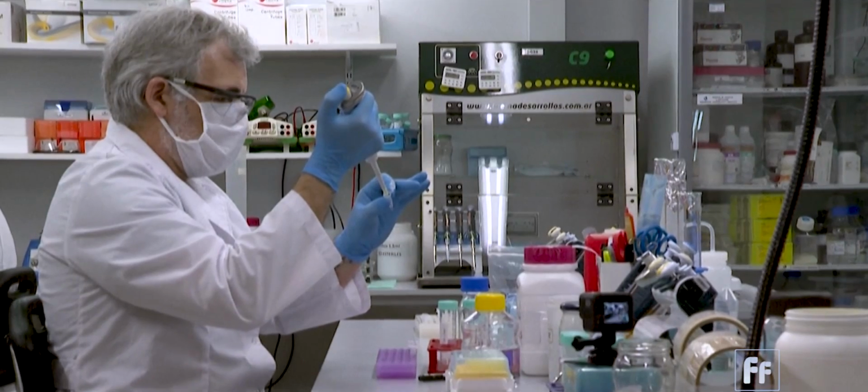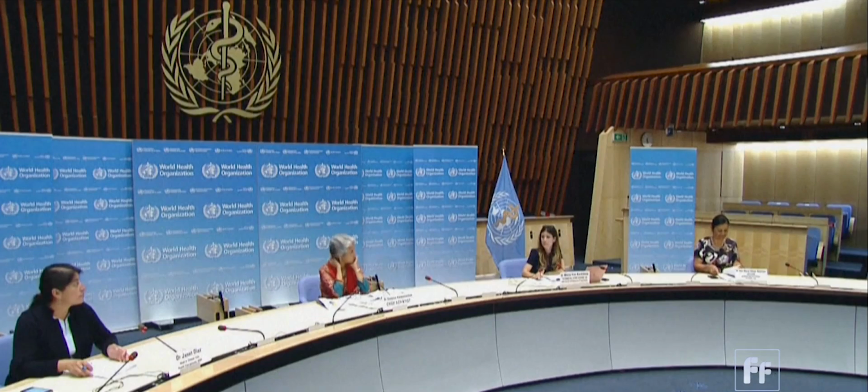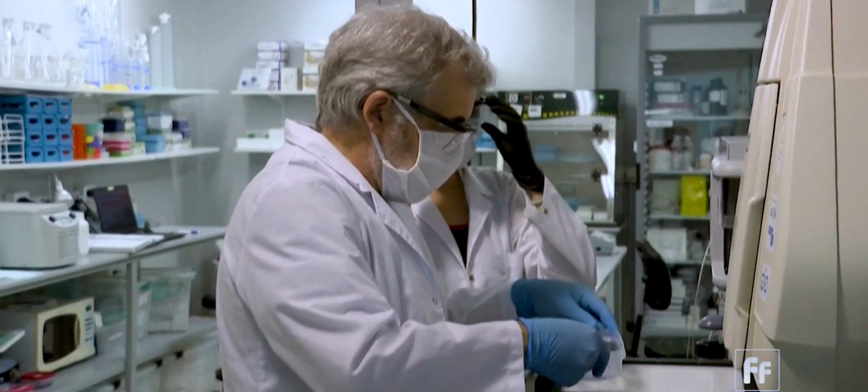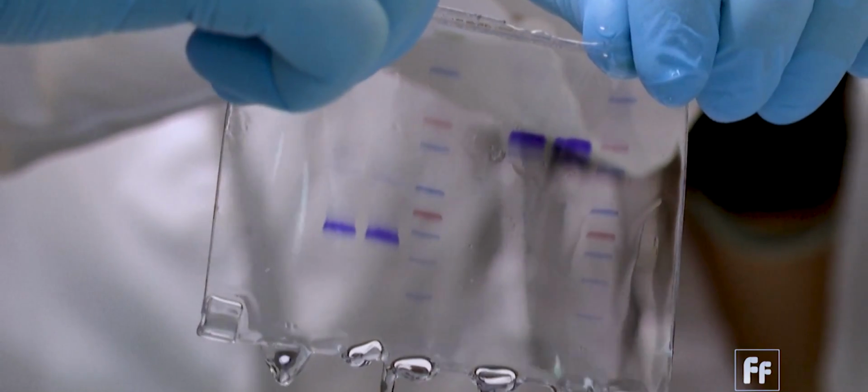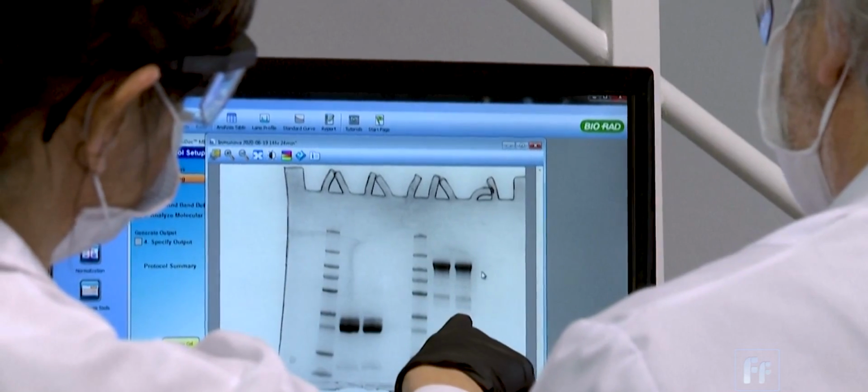Typically, it can take 10 to 15 years to bring a vaccine to market. The World Health Organization is aiming to deliver 2 billion doses of an approved vaccine by the end of 2021. And the U.S. task force overseeing vaccine development, called Operation Warp Speed, has set a target to deliver 300 million doses of a vaccine by January 2021.